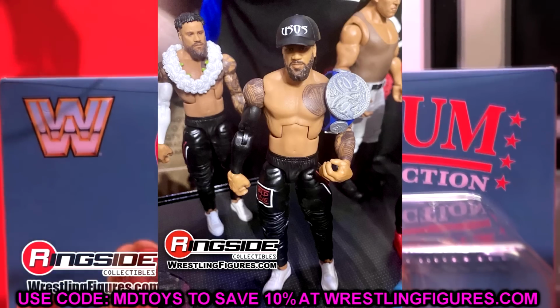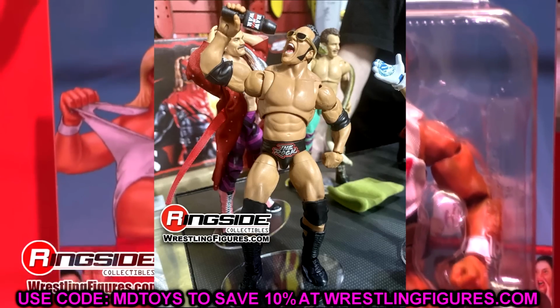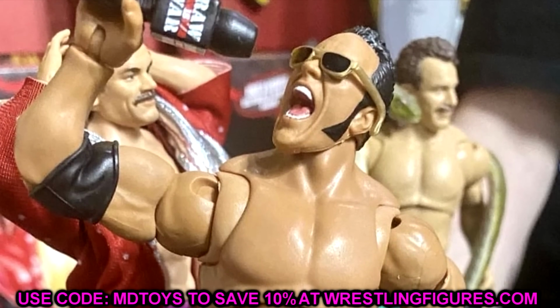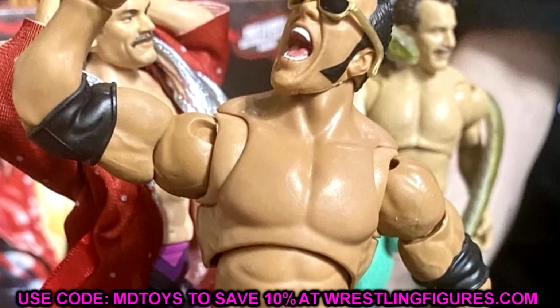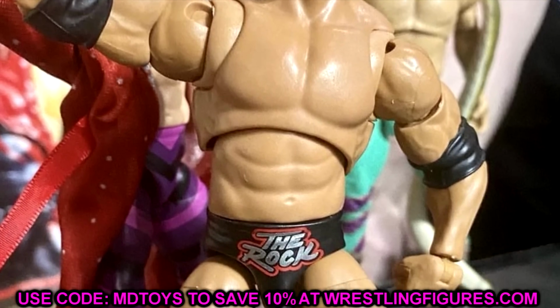We also had a look at the upcoming Target exclusive Rock Ultimate Edition. Now, this looks exactly like his last Ultimate Edition. It looks like they are kind of re-releasing that figure. I don't know what exact accessories you're going to be getting here, but this looks just like his last Ultimate Edition, the gear and everything, so I guess we're getting a re-release of that.